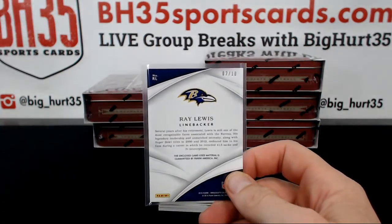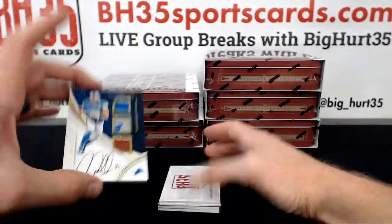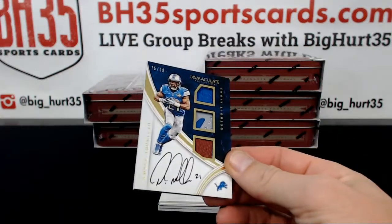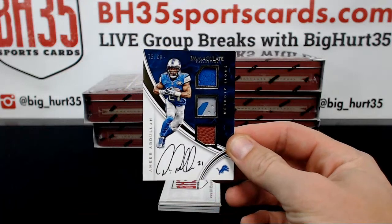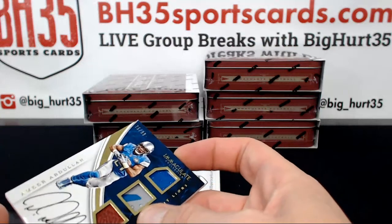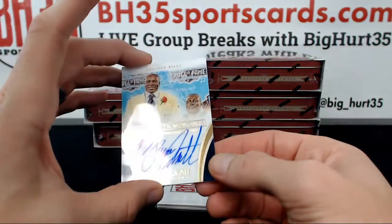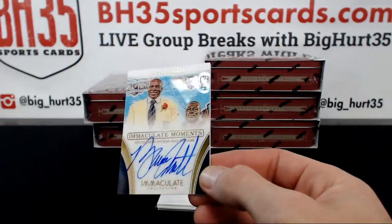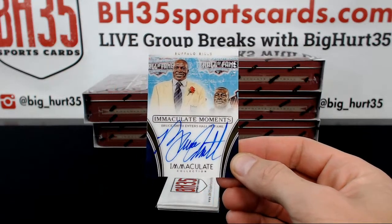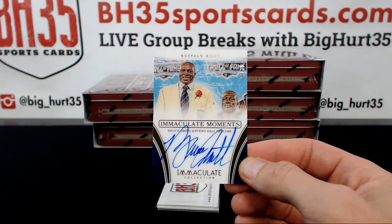Two out of ten. Amir Abdullah. That's pretty cool. Jersey glove ball to 99. Bruce Smith, once to 25, Immaculate Moments, enters the Hall of Fame, on-card acetate auto. It's a nice auto, too, for being so big and swoopy.